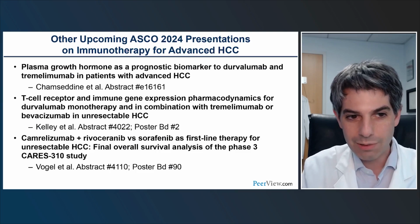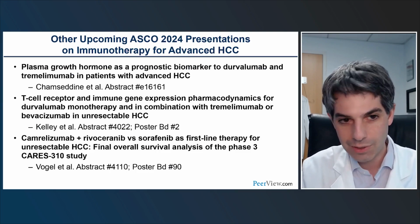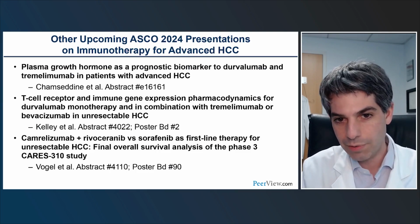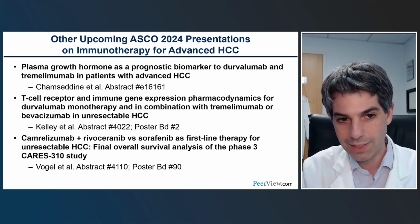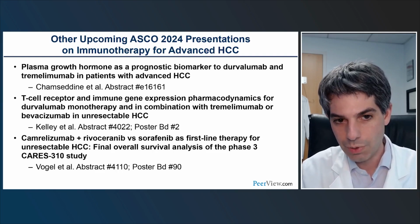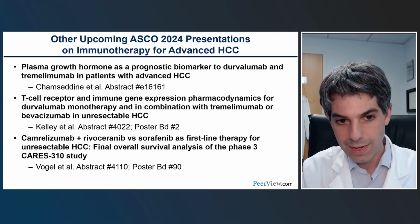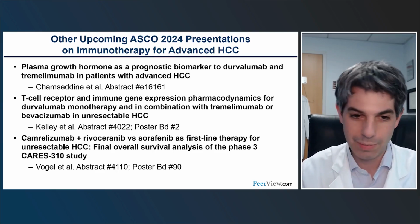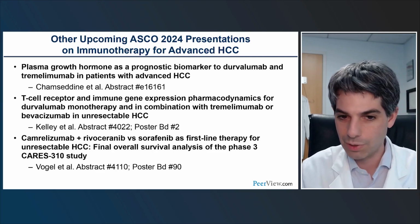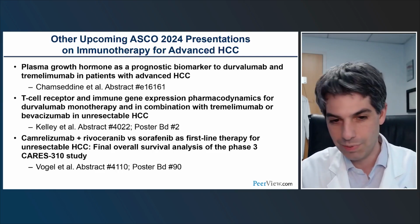I do want to just call everyone's attention to a couple of other exciting abstracts that will be presented at ASCO this year, including new information about prognostic biomarkers for immunotherapy in HCC, as well as some new immune data from my friend and colleague, Dr. Kitty Kelly, as well as perhaps most excitingly, the phase 3 update from the camrelizumab plus rivoceranib data that I showed previously with some longer overall survival data. Look to see that those curves continue to stay separated, which would be very exciting.